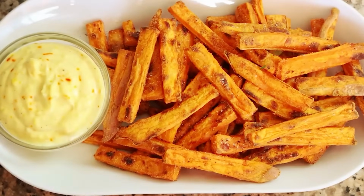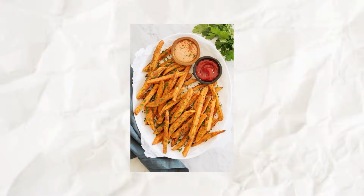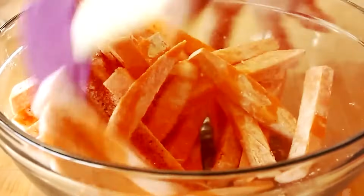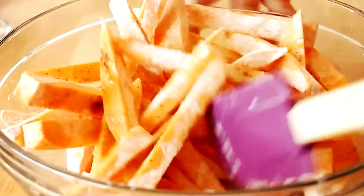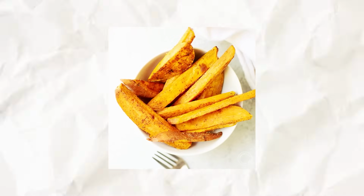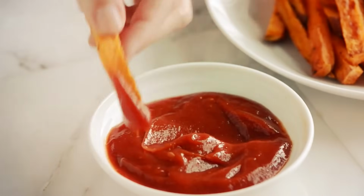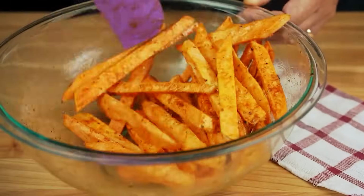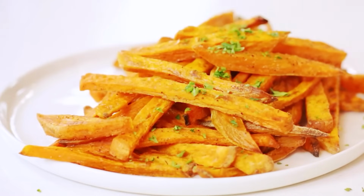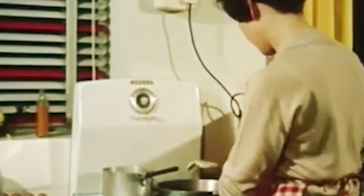Sweet potato fries stood out for their natural sweetness and vibrant color, providing a tasty alternative to traditional potato fries. Their preparation was straightforward, requiring few ingredients and little time, making them accessible to home cooks of all skill levels. The dish capitalized on the affordability and availability of sweet potatoes during certain seasons, turning them into a crowd-pleasing snack or side. Sweet potato fries reflected the era's emphasis on practical, flavorful dishes that could be enjoyed quickly and easily. They remain a beloved comfort food that carries the warmth and nostalgia of classic American cooking.